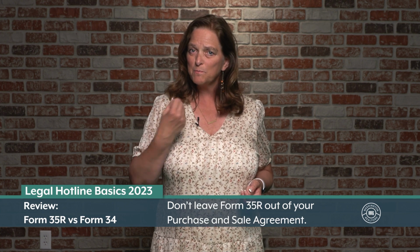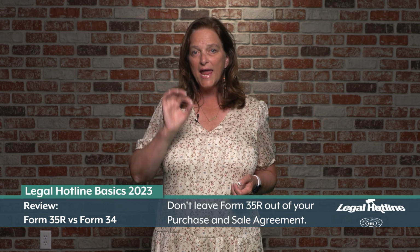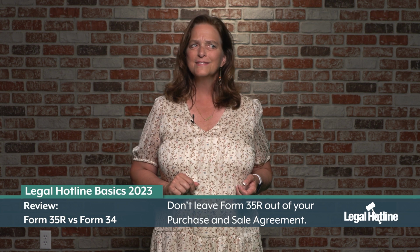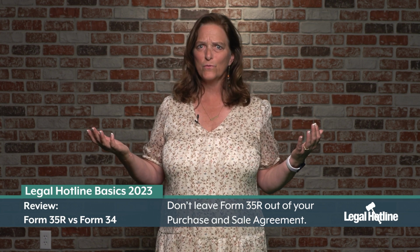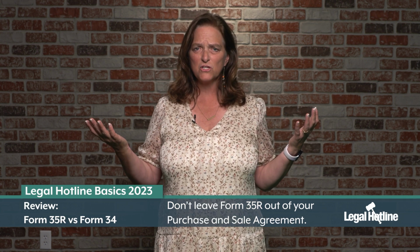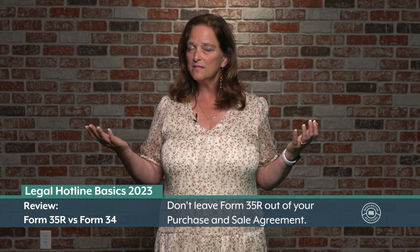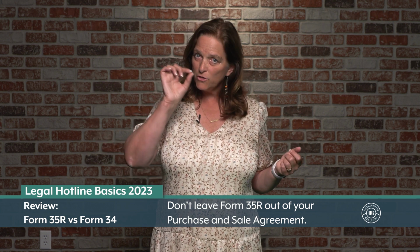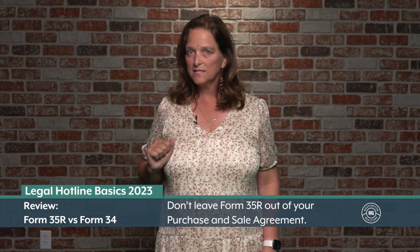So when buyer comes back a day later and says, and I want seller to replace the roof, and seller says, wait a sec, we already went through this. I agreed to lower the price by $5,000. We're done. No, I still have an inspection contingency, buyer could say. And now you replace the roof, or I'm terminating the contract.